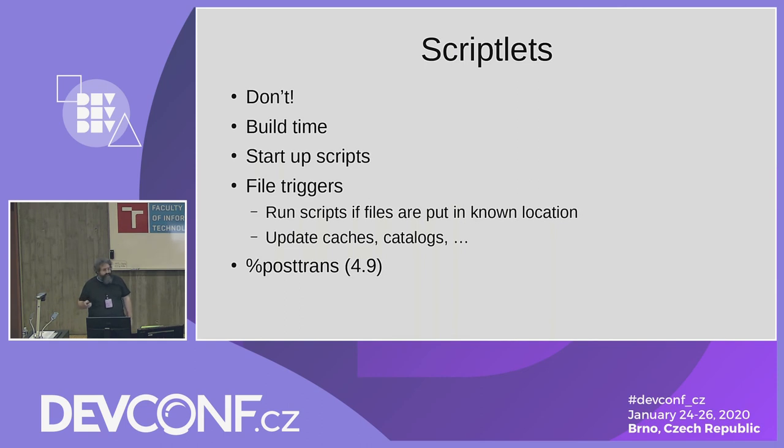And for cleaning most of the complicated stuff off, we introduced file triggers. I think it was done in 4.13-ish, which is also something that took quite a while to get right, so that's at least the second attempt to get this done. And it's pretty simple. You basically specify a pattern of files and say, well, run a script with those files. Those files get passed in by standard in, and so you can do stuff like updating all your caches, all your catalogs, whatever.